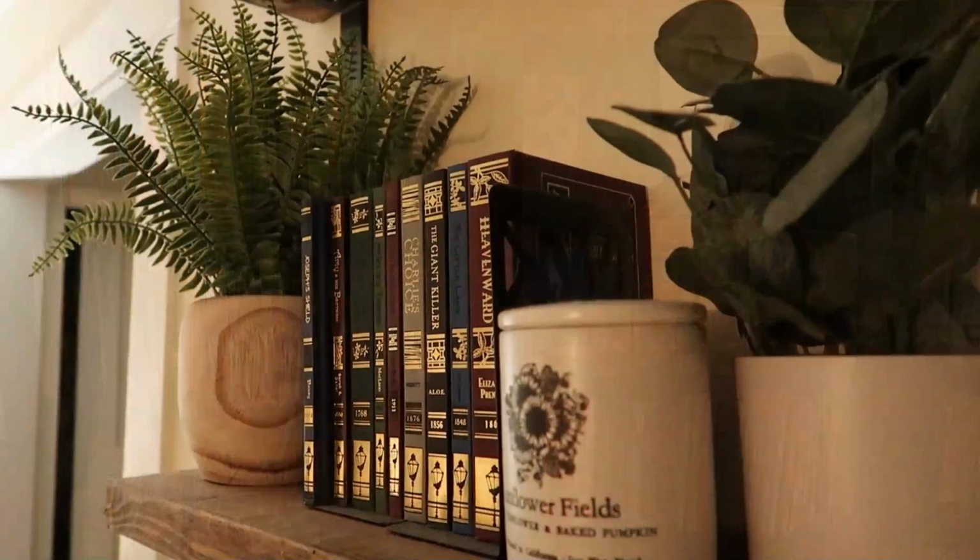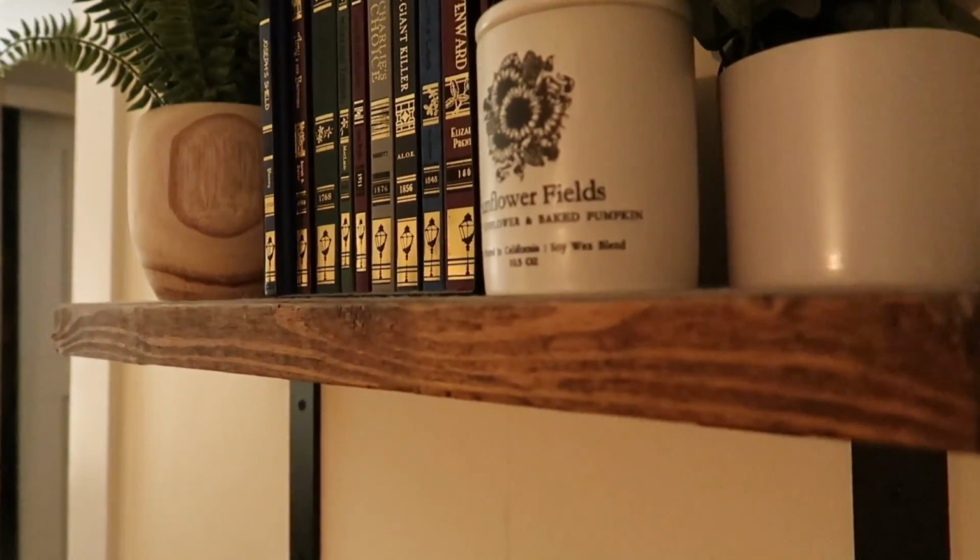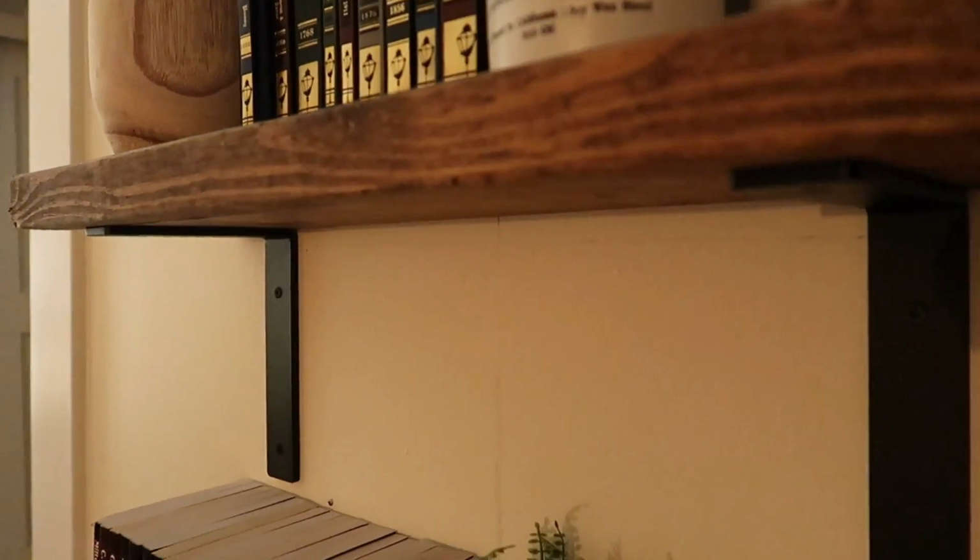All of those books are in another room, and I'll throw some clips in on top of this as well, just so you can see. We have books all over the house.